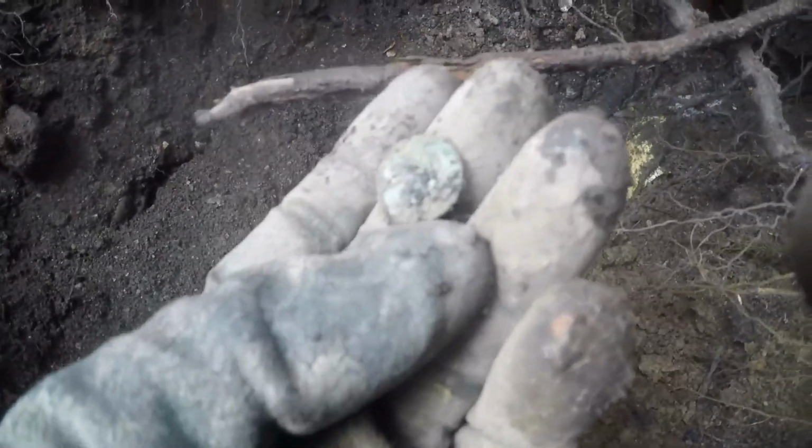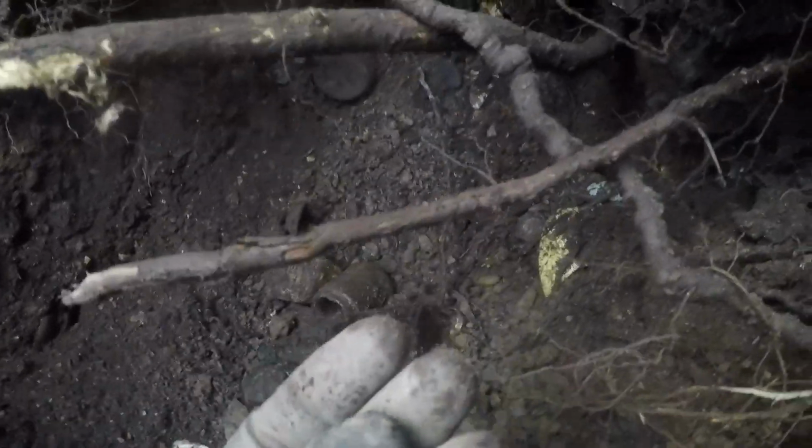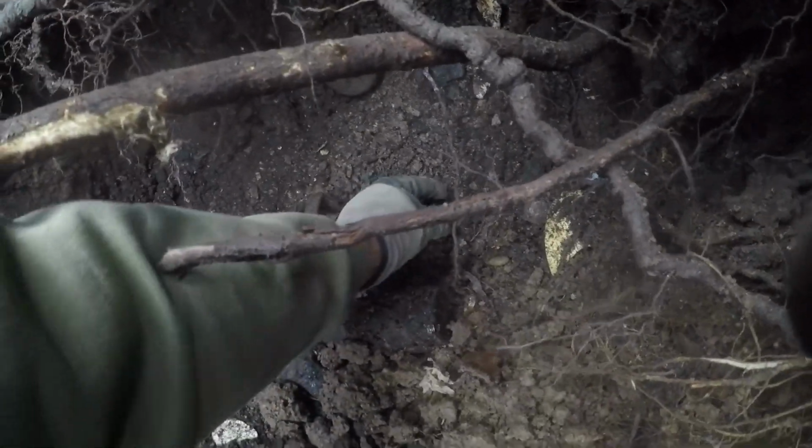I saw a coin too. Yeah, I did. Right there's a coin. I thought I saw a coin, and that might be an Indian. And right here's an old marble too. Man, there's a bunch of coins on this dump. I should sift. Look at this wall and the bottles. I'll rake for a few minutes.